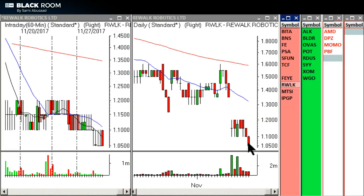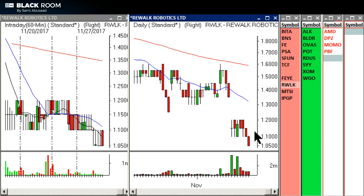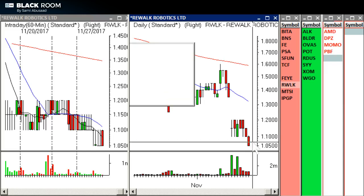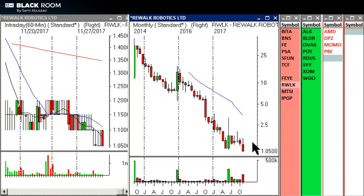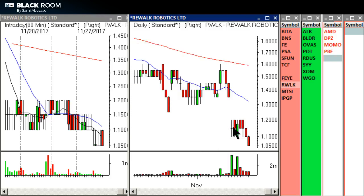RWLK, I tried to get it at 115. This is a small stock, I know, but it's available to short. I just didn't get filled. It's part of the pilot program, so it has a 5-cent spread, unfortunately. It looks really, really weak to me. It looks like it's going to zero. Breaking the all-time lows on the monthly. That's the weekly, breaking the support, obviously. And then the daily, gap down and based for a few days. So it looks weak.